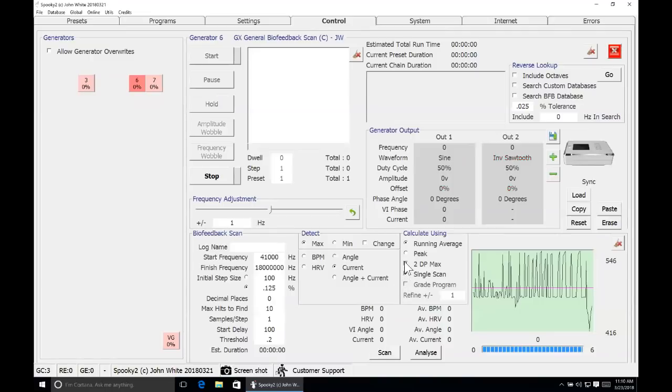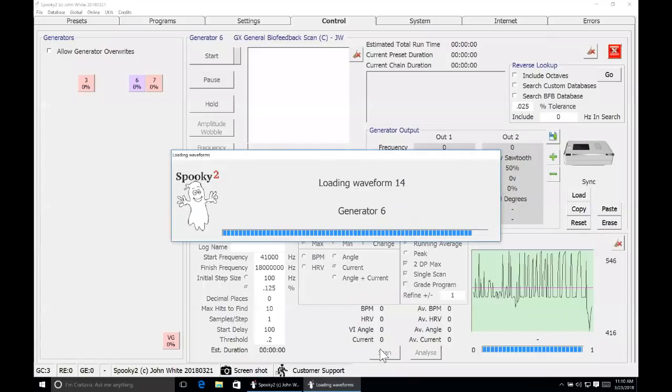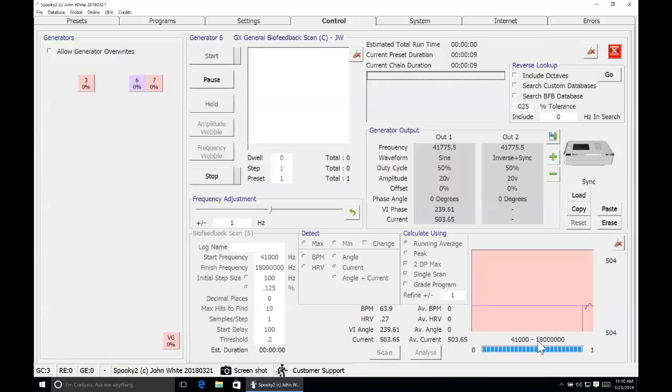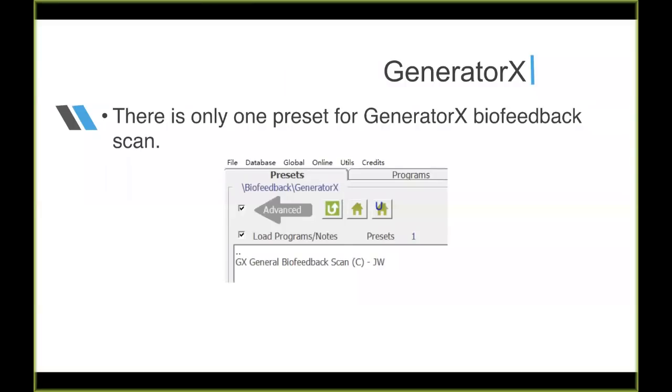Let's see, single scan DBB. Now press scan. There's a 100 sample countdown because the samples are so fast, and the scan will only take 6 minutes 22 seconds. So it's a scan that's covering all the germs that exist, all the germs that don't exist, and it does it in a short time, so you're covered. Okay, so this is why there's only 1 scan for the GeneratorX. You can't improve on that.